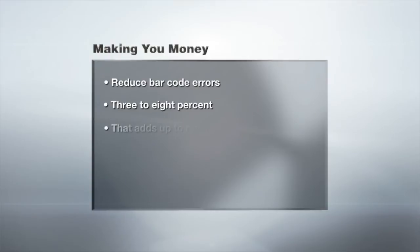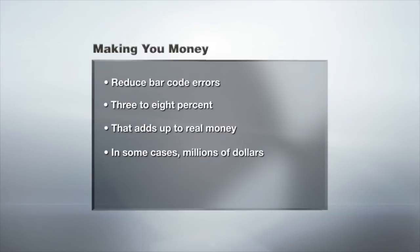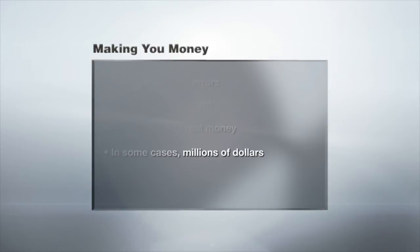But if you translate that into meaningful dollars, 3 to 5% for companies doing like $100 million, that's $5 million a year that is not being ordered because the product is not the right part number, it's on the wrong shelf. So with putting intelligence into a handheld device such as this, you can actually scan an item and know instantly that that's the item you're trying to order. So you actually increase your sales by 5%.